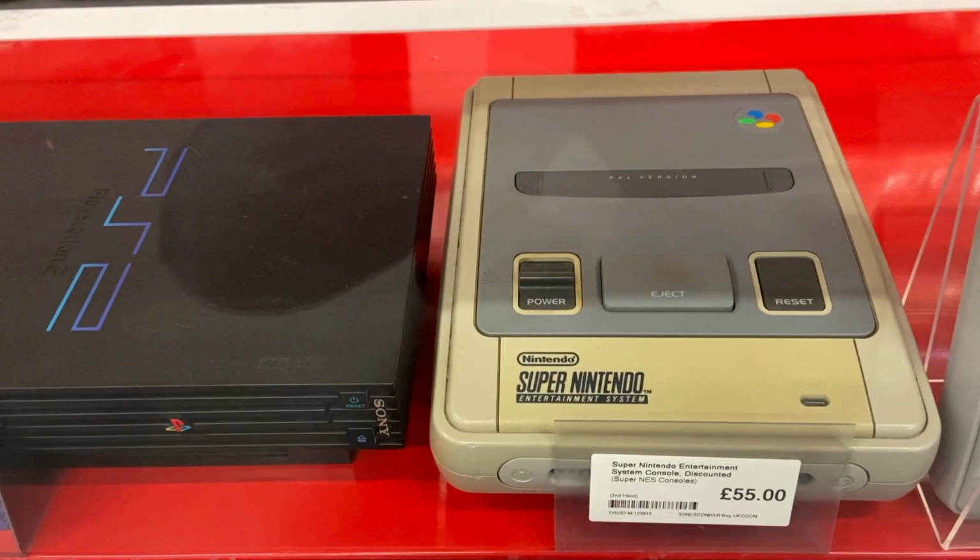PS2 catching up in value to the Super Nintendo, which is here going for about $80. It is discounted, I'm guessing on account of the yellowing of the console. This is just what's going to naturally happen to these plastics over time. Some say it's the sun, some say it could be this console being exposed to a smoking environment. Here, the pattern seems pretty regular, so I don't know what's going on with this particular one.